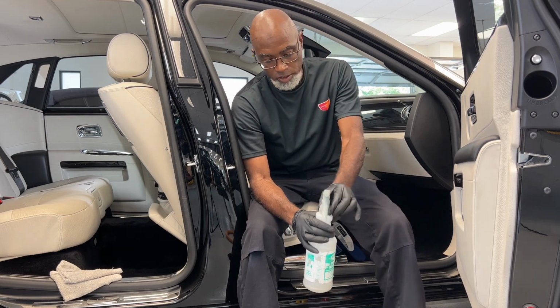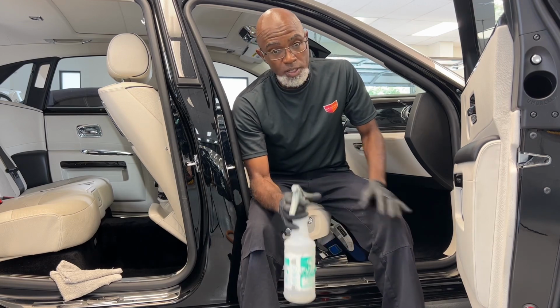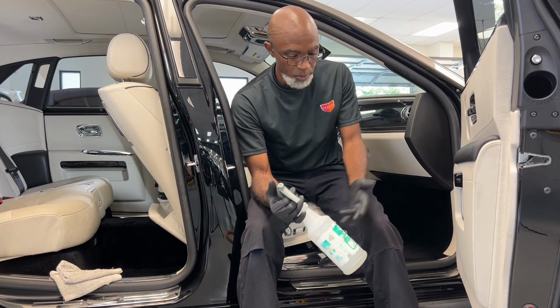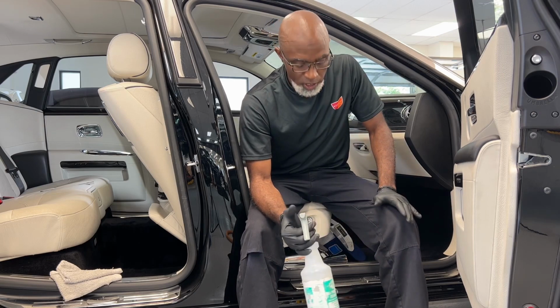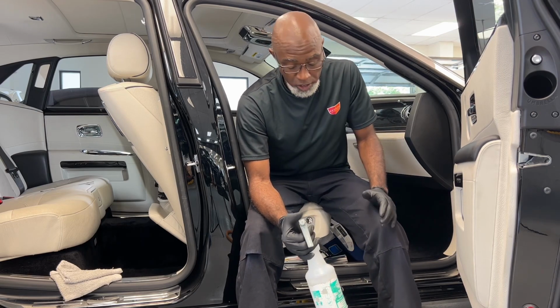Just say, for instance, the top comes off, whatever. Sometimes they get loose. You grab it and on the inverter, knock it over. Now you've got whatever chemical you may be using in the carpet. And you don't want that because it could cause fading or more work for yourself.